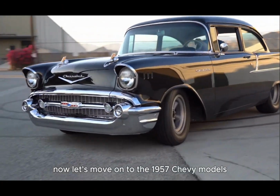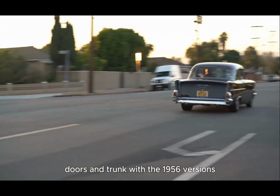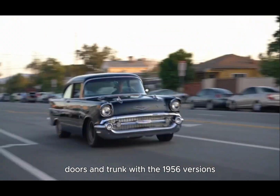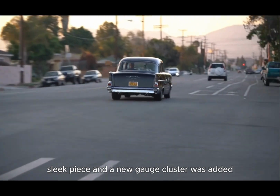Now, let's move on to the 1957 Chevy models. This year was marked by a substantial redesign, sharing only the roof, doors, and trunk with the 1956 versions. The front bumper and grille were combined into a single sleek piece, and a new gauge cluster was added for a more modern look.